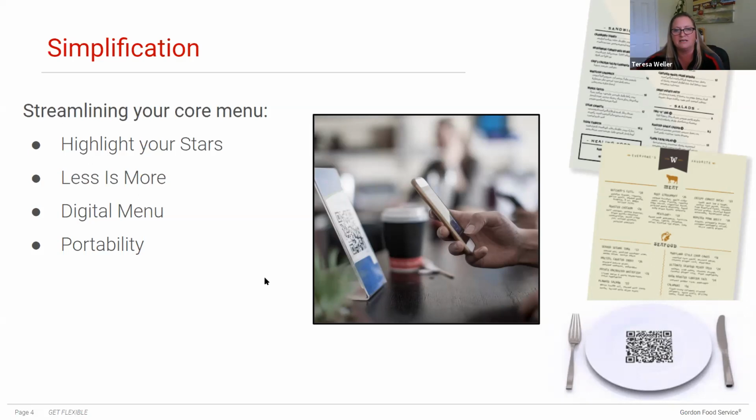And off-site dining is here to stay. I think we could all be in agreement with that. So keep this in mind when you're restructuring your menu. If you're counting on takeout and delivery to be a mainstay of your business going forward, you want to make sure that you have either a separate portable foods menu for takeout or off-site dining, or consider the items that you have on your core menu to make sure that they are going to travel well.